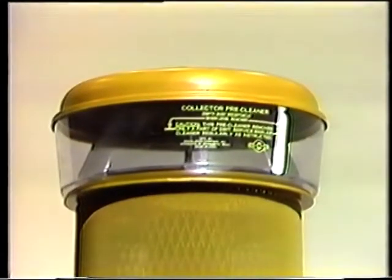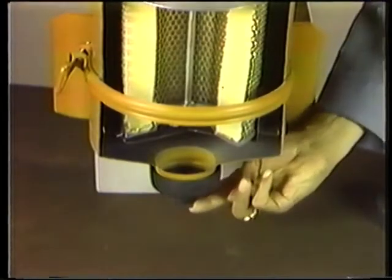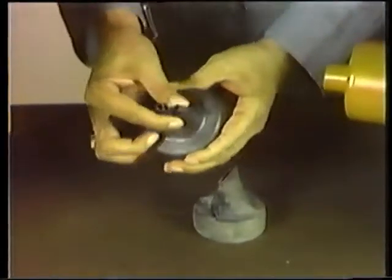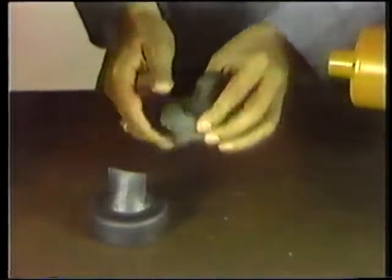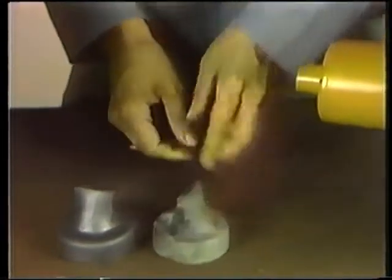Some pre-cleaners have a clear plastic collecting bowl, so you can readily tell when it needs emptying. Allowing this pre-cleaner to become overloaded places a great burden on the primary element. If the dirt from the pre-cleaner is expelled by an unloader valve, the valve should be examined closely to make sure that dirt hasn't plugged the opening. Check for any tears or cracking and replace the valve if necessary.